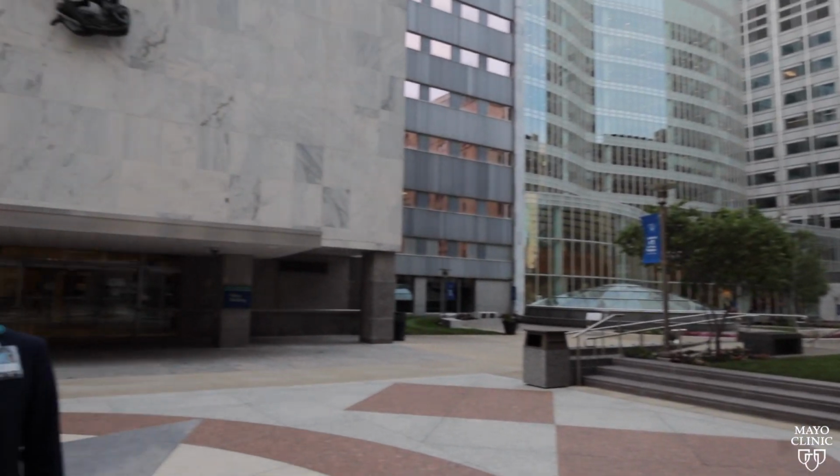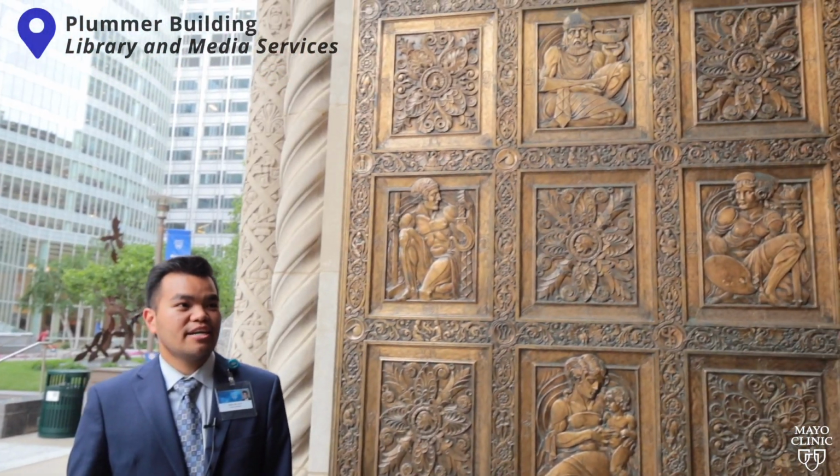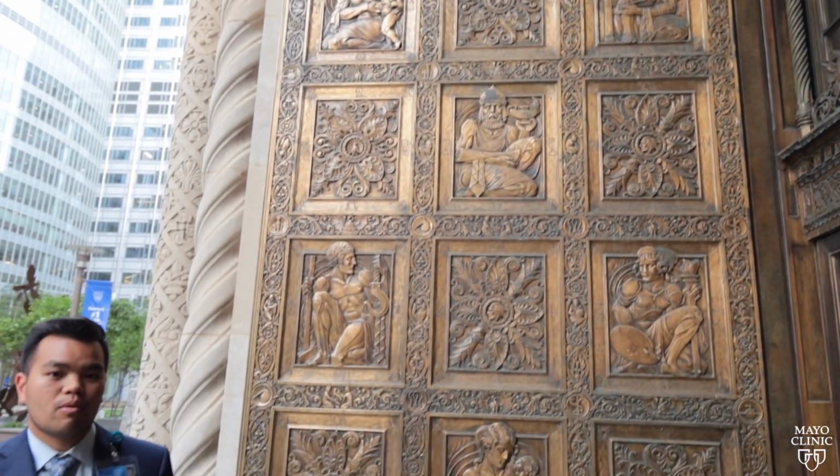And then next we'll move into the Plummer Building, which is one of the more historic buildings that we have here downtown. These are the famous doors to the Mayo Clinic. We have a saying here that the doors to the clinic always remain open. And right now they're housed as the entrance to the Plummer Building, where we actually have a lot of our libraries and our research services.